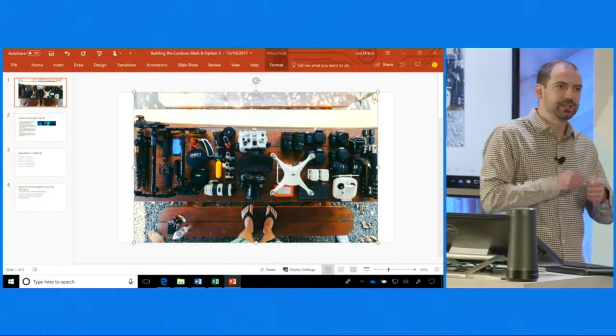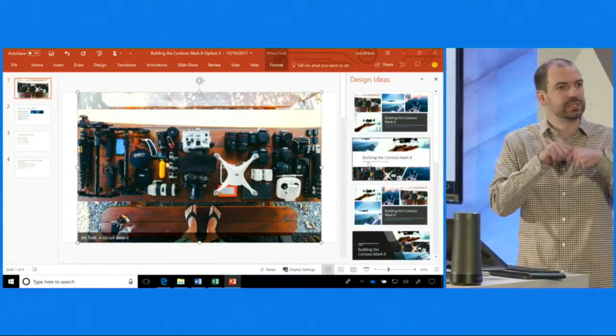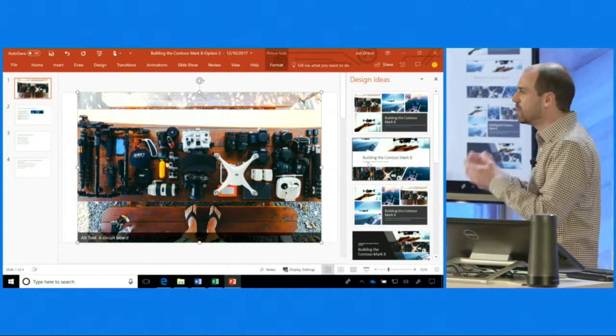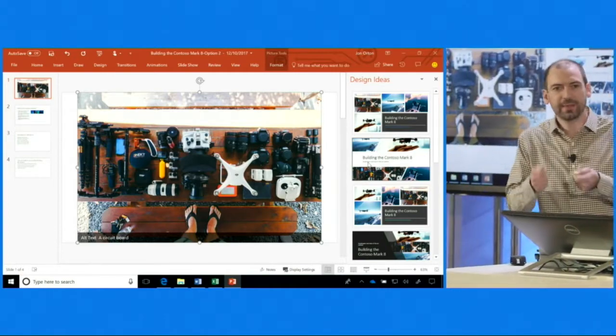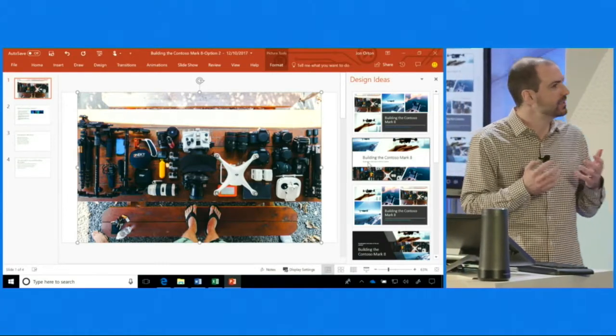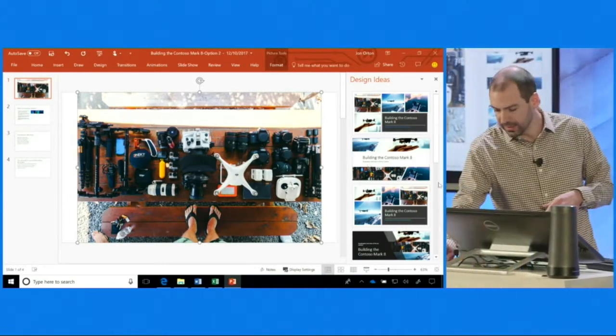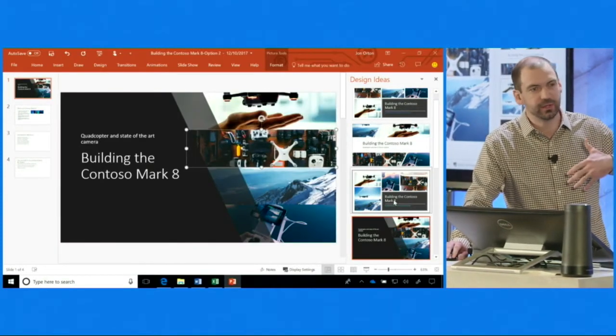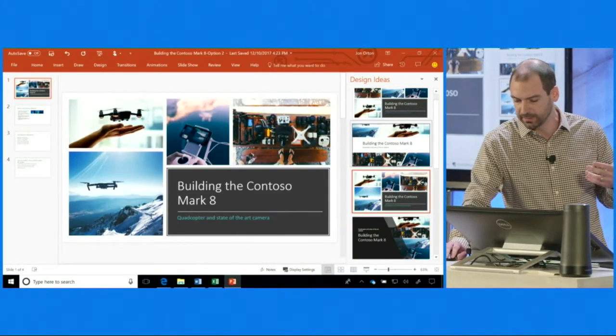And normally, I'd start rearranging them, cropping them, resizing them to create a layout that I was happy with, but Designer is always working for me in the background. And when I add that content to the slide, it automatically pops up for me with advice on how to lay them out. And as I click through them, you'll see it's creating these beautiful designs that are featuring the content I've added to the slide.